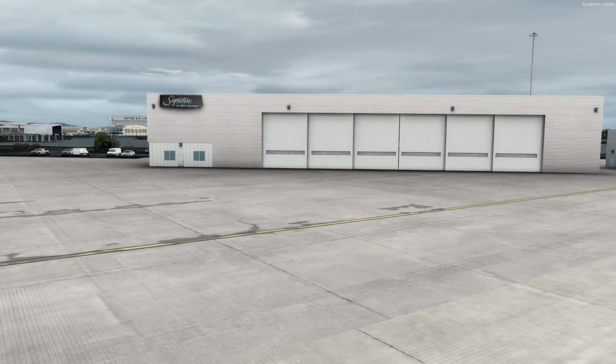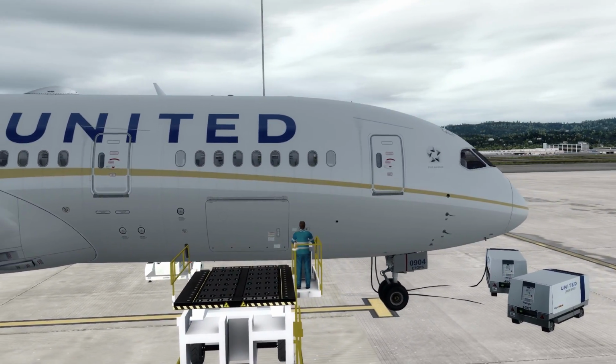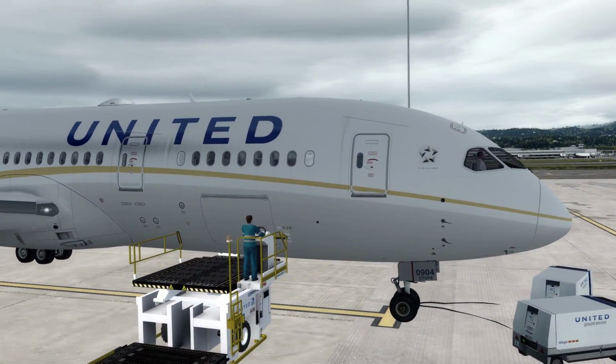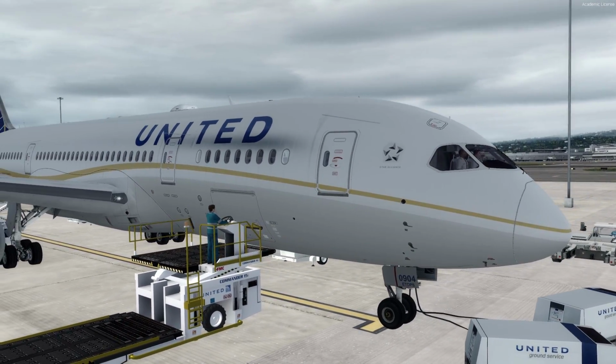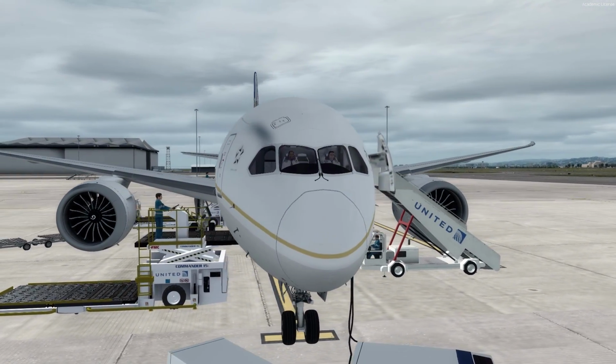But nevertheless, here we are, on the ground with United 606 with another successful flight. This time, the first flight in the brand new 787-800. It's been absolutely amazing flying this aircraft.